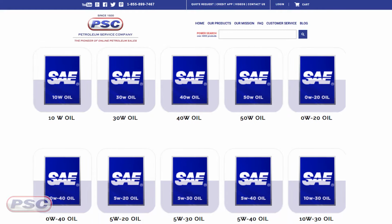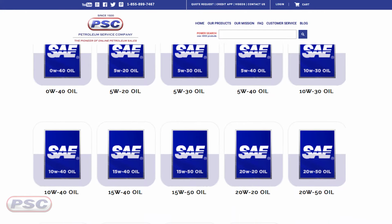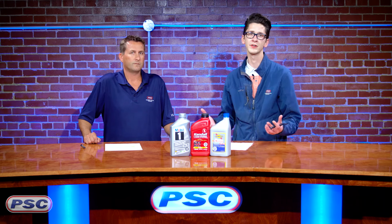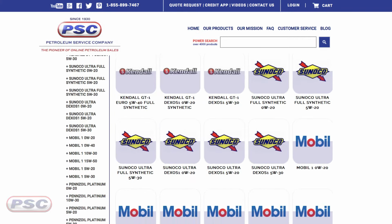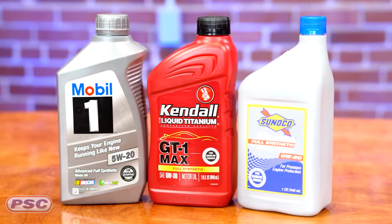As always, we're going to recommend you use a weight that your OEM recommends. That being said, in our full synthetic lines, we have anything from a 0W20 all the way up to a 15W50. So again, just pay attention to what your book says and use that weight that your original equipment manufacturer is recommending. Absolutely, and like John said, we have a wide viscosity range so you can find the perfect product for you. We have brands that include Mobil, Kendall, Sunoco, and Pennzoil. We have those available not only in 12 one-quart cases, but also all the way up to a 55-gallon drum.